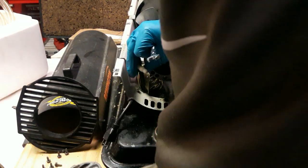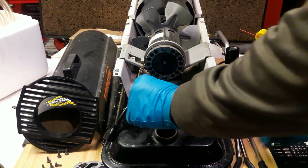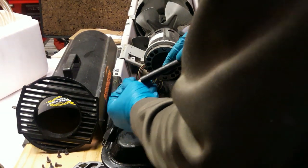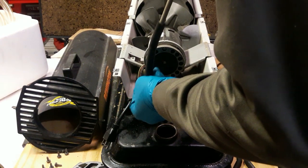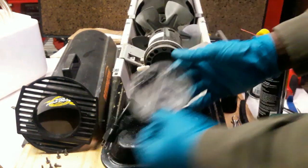I don't expect that there is, but just for the heck of it. No obstructions there. I didn't think there was any issue with intake, but since I have it apart, just to make sure.